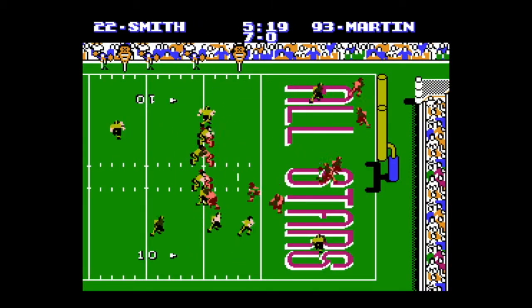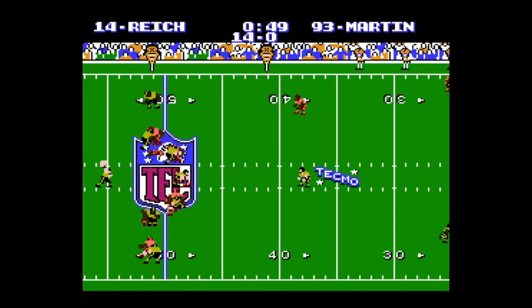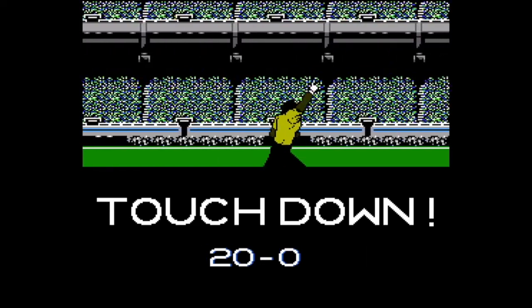And then once they get into the red zone, Emmitt Smith takes the handoff, and he easily checks into the end zone. At midfield later on in the game, Frank Reich throws it to Derek Russell, and Derek Russell could go all the way, and he does.